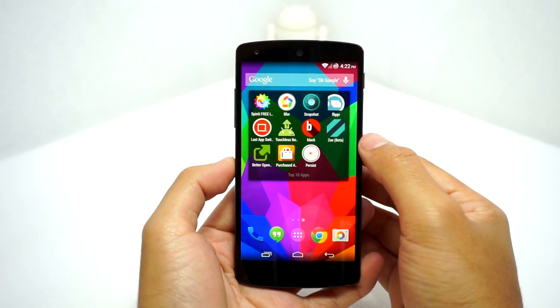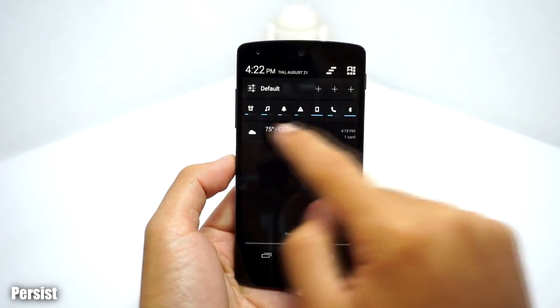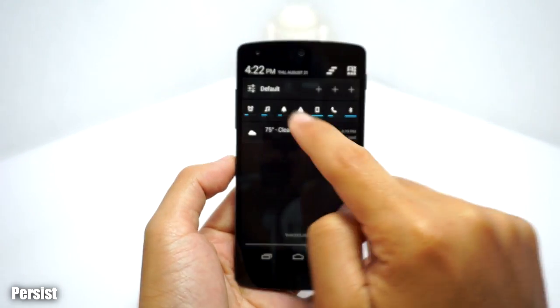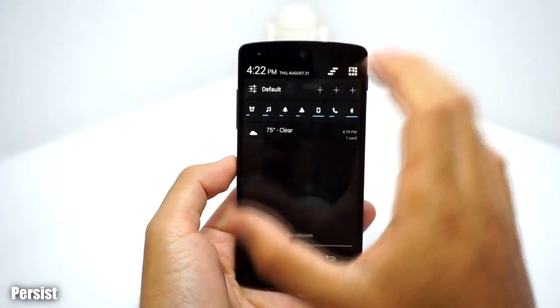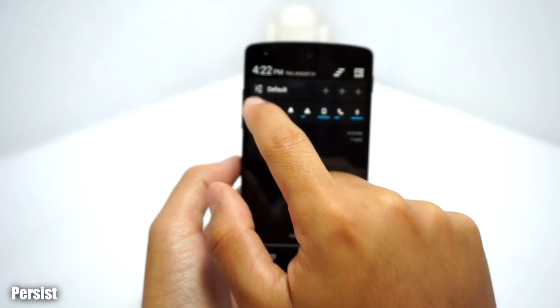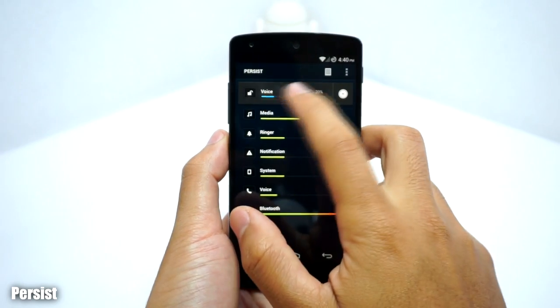And last but not least, we have persistent volume. This application was pretty cool because when you're using it, you see all those volume panels there. Those are all controllable for every individual audio in and out of this phone. So if I click on the alarms, only the alarm is going to be affected here. Individually, you can change them.